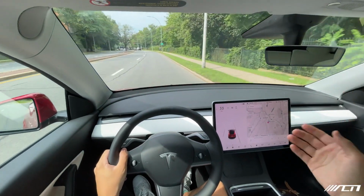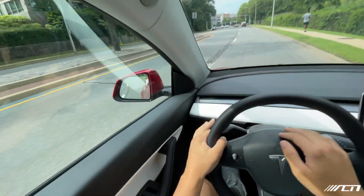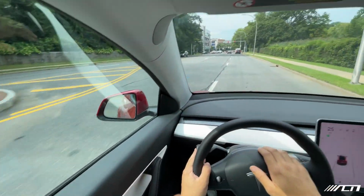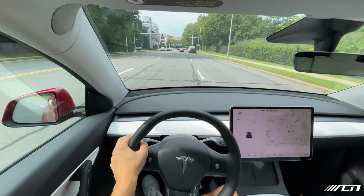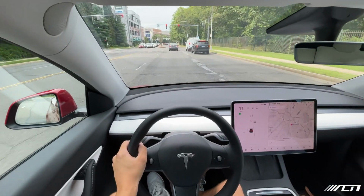And of course, in a Tesla, you have all the little gimmicky fart noises and features. You can change the sound of the horn. I believe this one's a regular sound of the horn, but we all know we can make it sound like some kind of crazy fart sound or something, which is hilarious all the time.